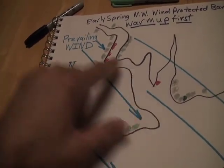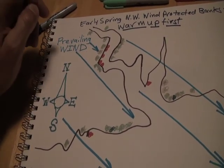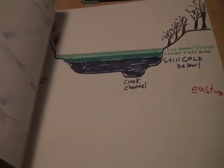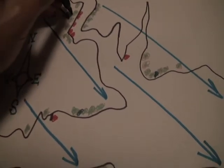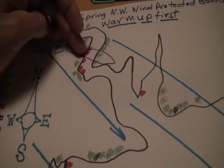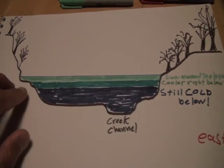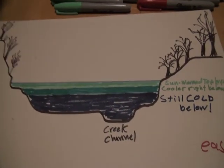What these spots all have in common is protection from the wind, and we did have a strong northwest wind. So these are the banks that are going to warm up first. Now, if you didn't have wind, and really what this is right here is a cross section of this part of the reservoir. If you just cut the lake in half and looked at it there, this is what you have, without any wind. Understand, I drew the little buds on the trees. There are no leaves.